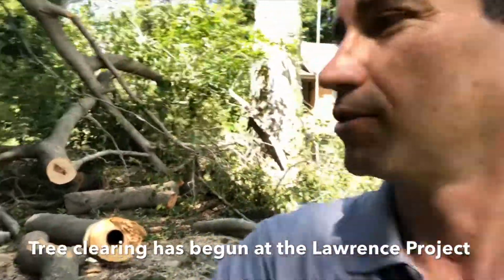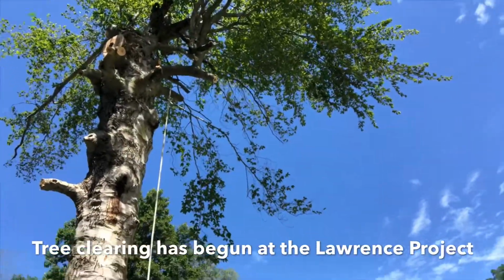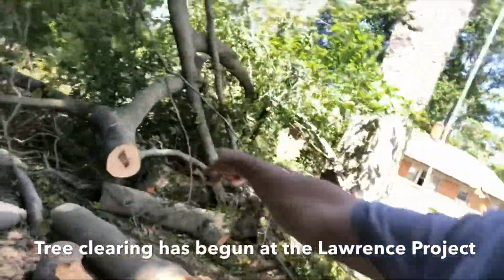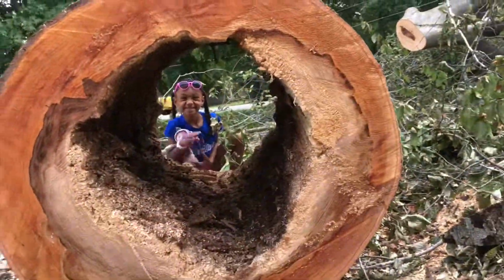We got tree clearing happening today. Look at this beech tree. This is a beech tree. One of them that's coming down. They've already been working on it. You can see here, and look at that. What the world? Hey!